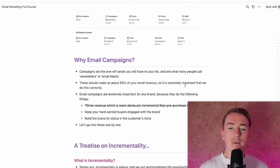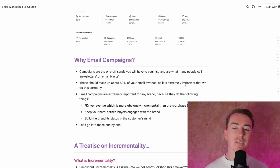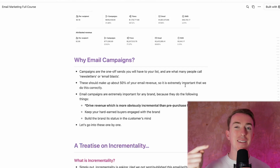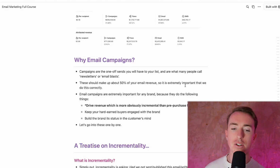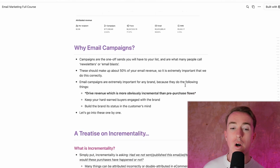And they're extremely important because what they do is they drive revenue, which is far more obviously incremental than pre-purchase flows. We're going to dive into this in just a second, by the way. They keep your hard-earned buyers engaged with the brand, and they build the brand status in the customer's mind. So we're doing this all the time with the campaign sends that we're actually sending. So we'll dive into all of these three one by one and just show you what exactly we mean.